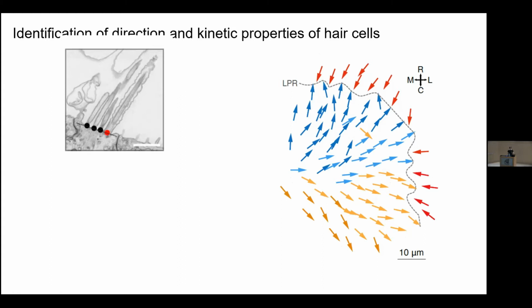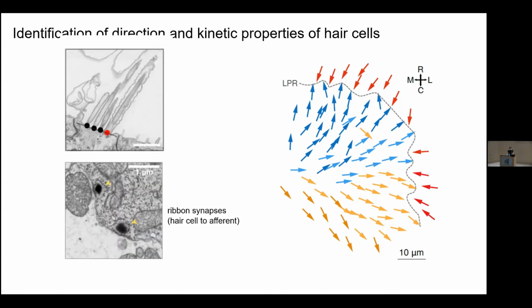Okay, so we have all these hair cells, and on top of that, we also can see what afferents they're connected to. Hair cells release glutamate at these specialized synapses called ribbon synapses, which are readily identifiable because they're these dark protein structures surrounded by vesicles.